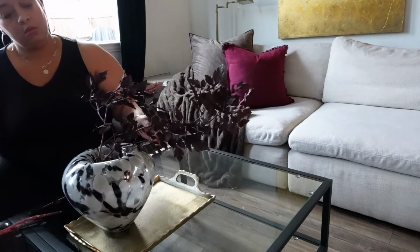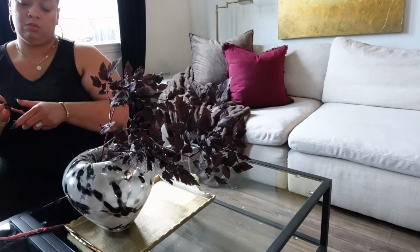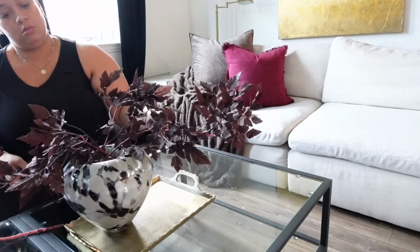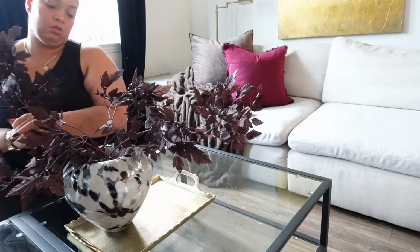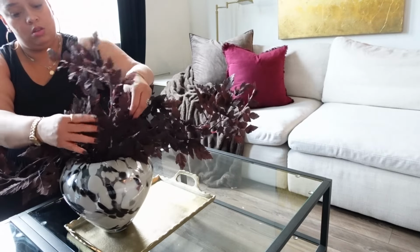Then I found these stems on Amazon. Now, the only issue that I really have with these stems is that they were left in the mailbox a little longer than usual, so it's not the shipment company's fault, it's mine. The edges of it started to peel on the stem, but that's okay. You cannot see it. It is not really noticeable in the vase, and I'm just going to arrange them.